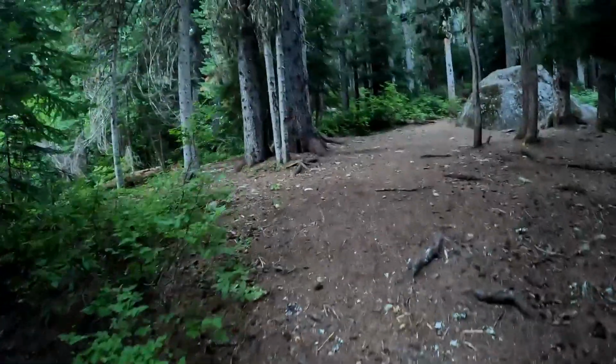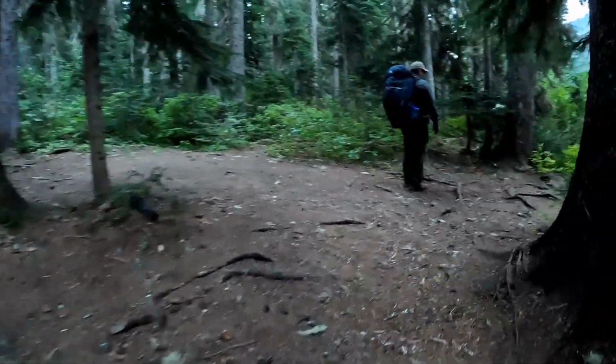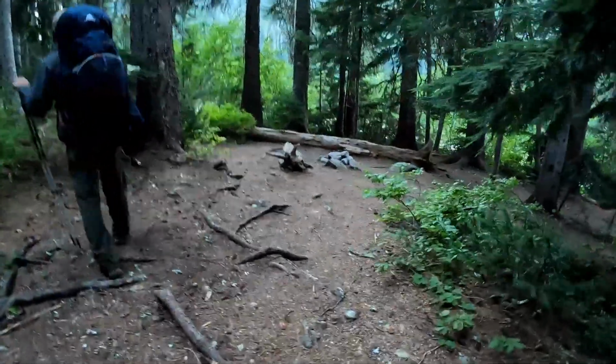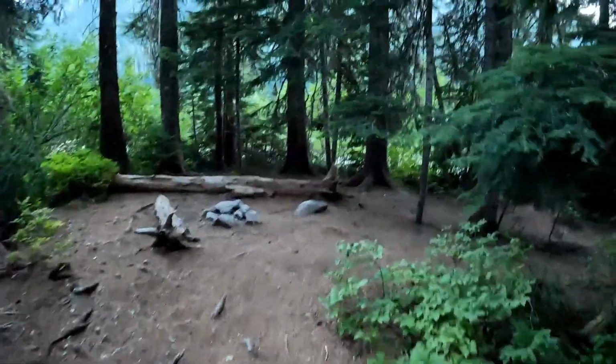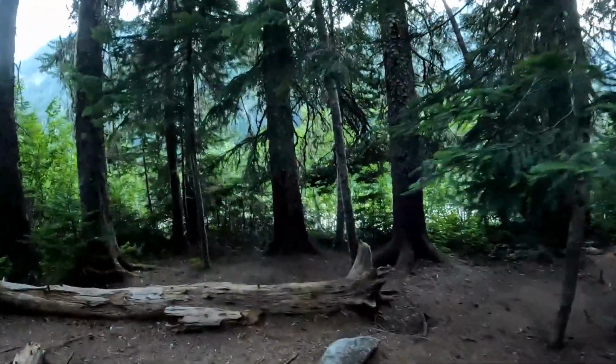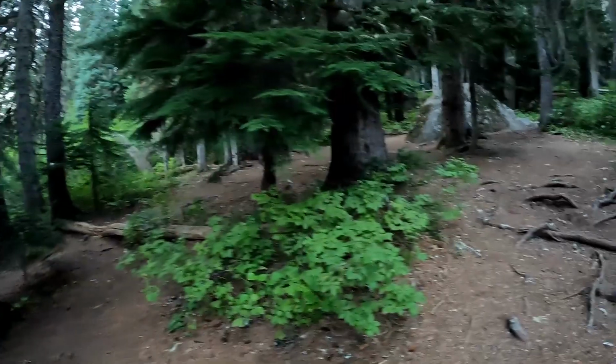All right, here's the campsite. Big rock. Campfire. The lake is just beyond this shrubbery. All right, now to find a spot and pitch a tent.